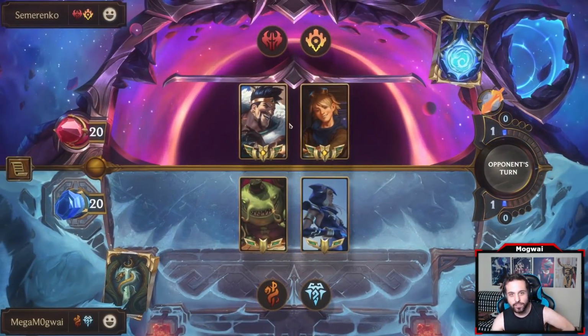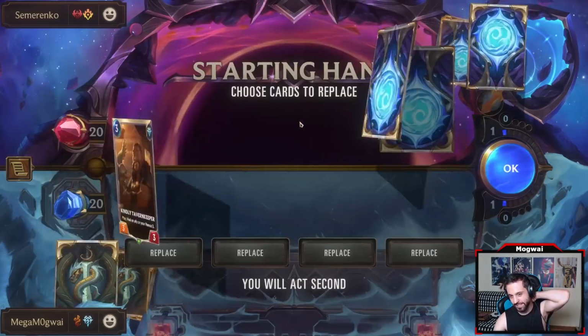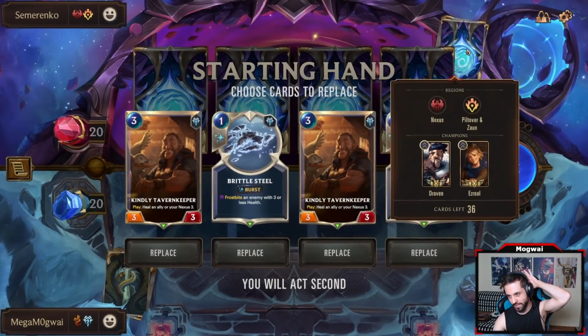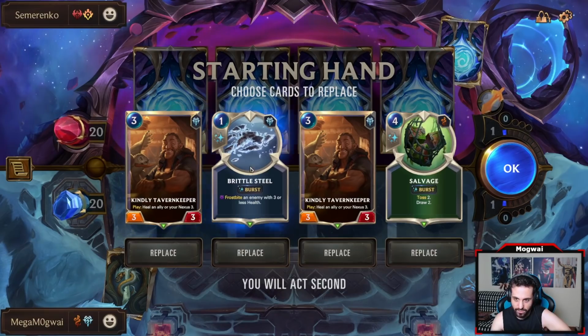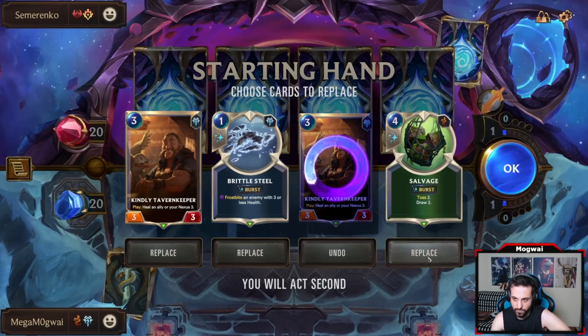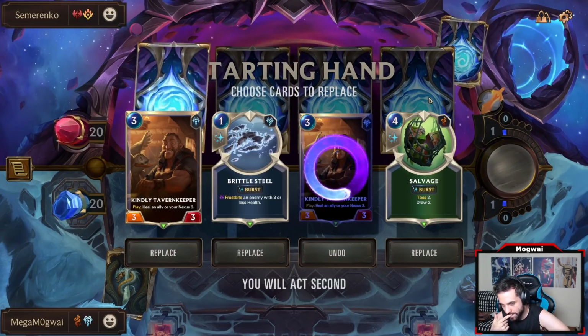Alright, Semenenko playing my Nemesis. A deck that definitely will have a good time against this, unless we manage to find good value trades. I want to keep this Brittle Steel, I think. I'm going to keep one Tavern Keeper, and I'm going to keep the Salvage too.